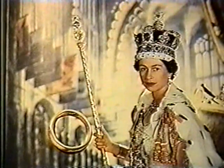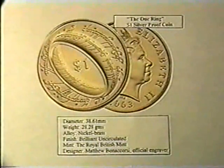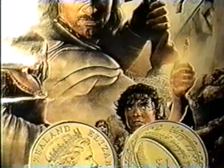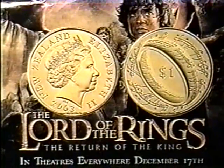Number 21, the British Mint recently printed legal tender coins called the One True Ring and the Ring of Power. On one side of the coin is Queen Elizabeth II. On the flip side is the ring from Lord of the Rings. These legal tender coins printed by the British Mint raise the disturbing question, who is the real Lord of the Rings?